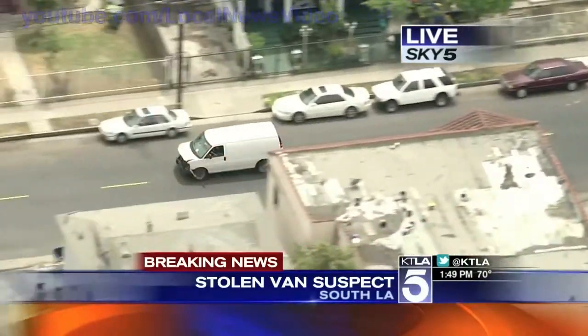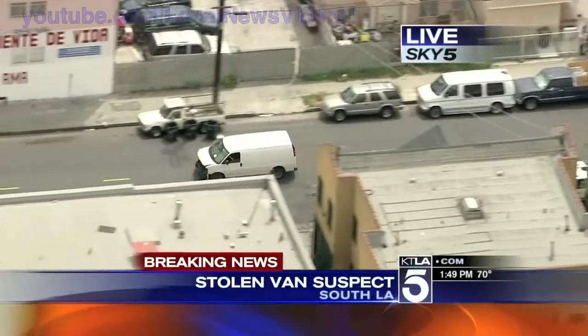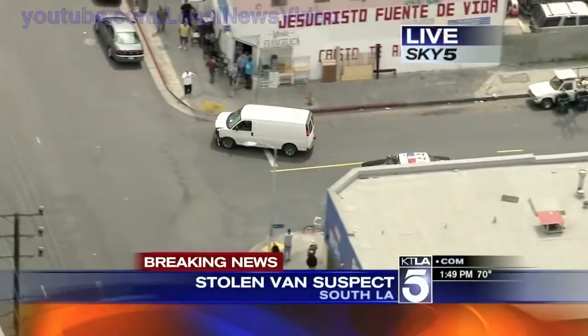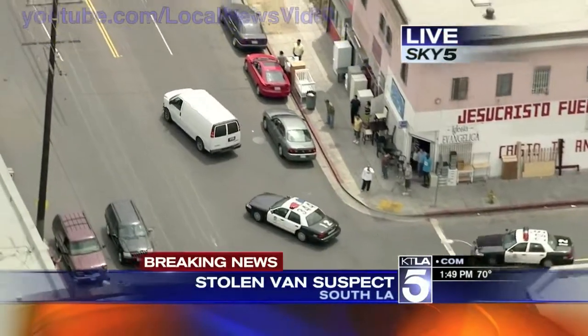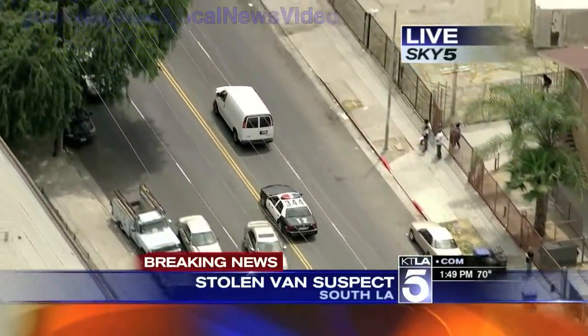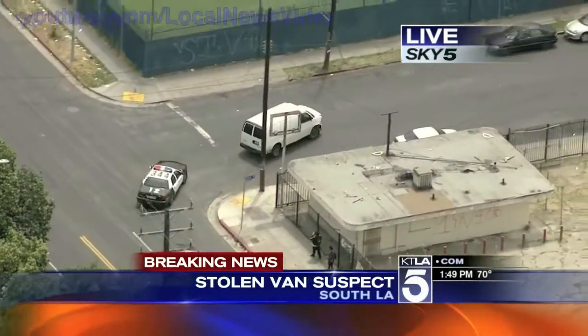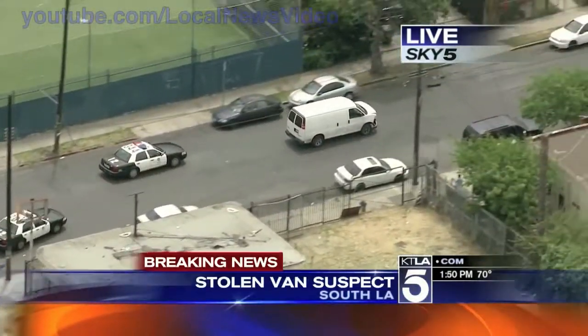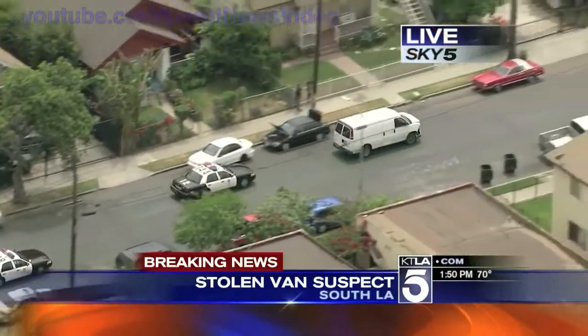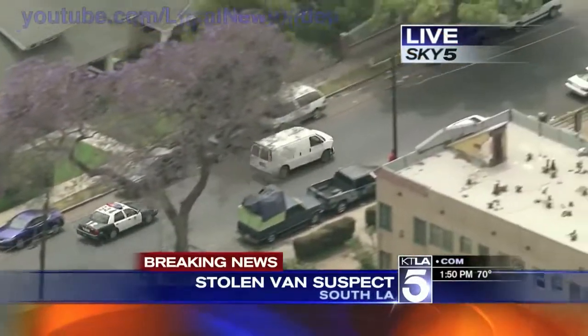Several officers of the LAPD are stationed around the neighborhood here, and given the fact that they were able to lay down spike strips at that particular intersection tells us that he has been making the rounds through that same intersection. So they are not able to predict his moves so much, but they know that he is working his way around this same neighborhood. So they have been able to lay down those spike strips and hopefully do a little bit more damage to the van and hopefully bring this to an end.